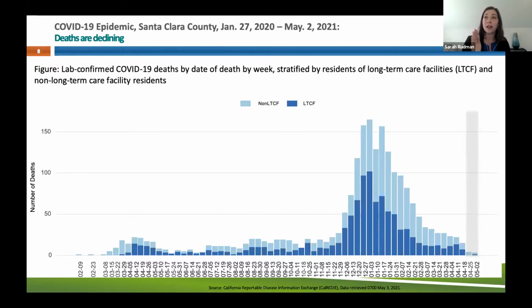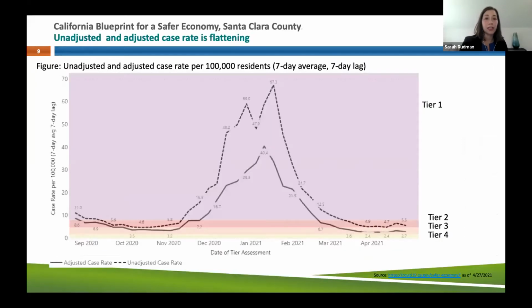Now, while our death numbers dropped off faster than our overall case numbers, I think because of the concerted effort to target the highest risk populations for deaths, those living in congregate care settings, and then those over 65 with vaccine first, we did see our death numbers drop off faster than our overall case numbers. But we're seeing this very long tail of both the overall hospitalization and the overall death numbers, and still waiting to see the full benefits of our vaccine efforts really lead to not seeing COVID deaths in our community.